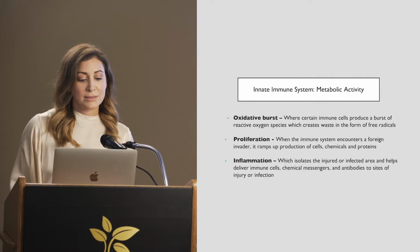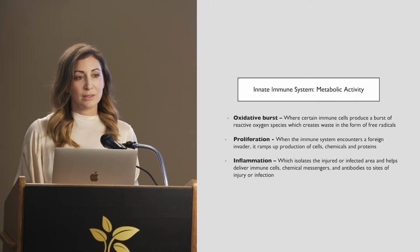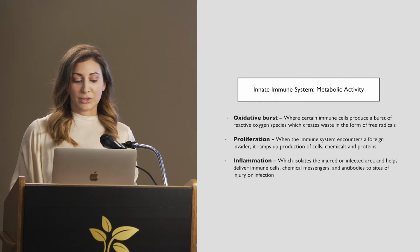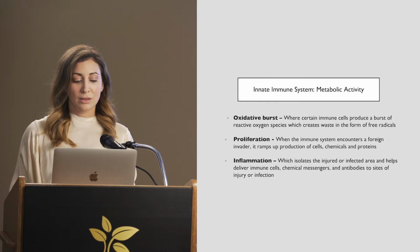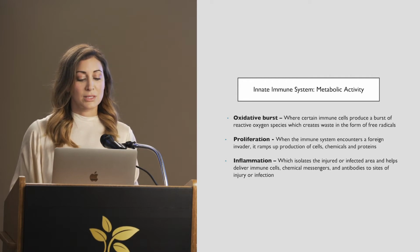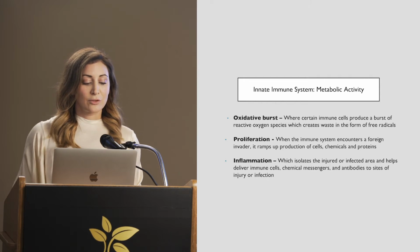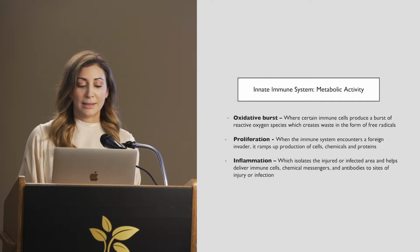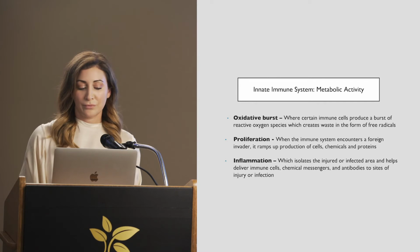The innate immune system's metabolic activity includes things such as oxidative burst, where certain immune cells produce a burst of reactive oxygen species, which creates waste in the form of free radicals. Proliferation, which is when the immune system encounters a foreign invader, it ramps up production of cells, chemicals, and proteins. And then finally, inflammation, which isolates the injured or affected area and helps deliver immune cells, chemical messengers, and antibodies to sites of injury or infection.